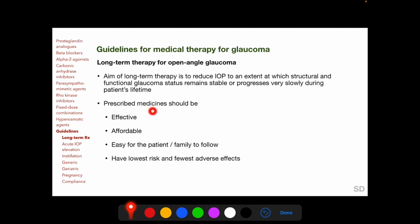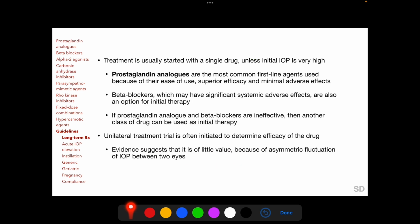Prescribed medicines to an individual patient should be effective, affordable, easy for the patient and the family to follow, and have lowest risk and fewest adverse effects. Medical therapy of glaucoma is usually started with a single anti-glaucoma drug unless the initial intraocular pressure is very high, and as we have mentioned, prostaglandin analogues are the most common first-line agents used because of their ease of use with once daily dosing, superior efficacy and minimal adverse effects.